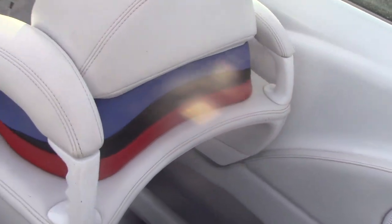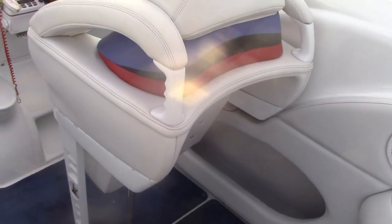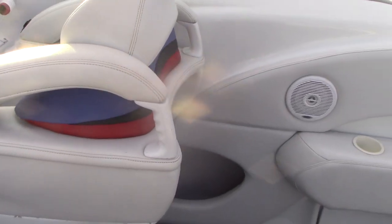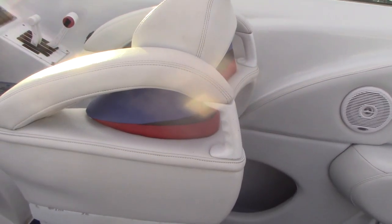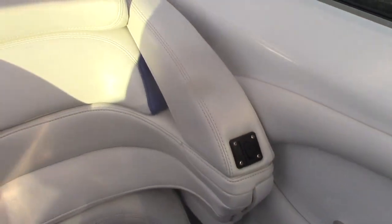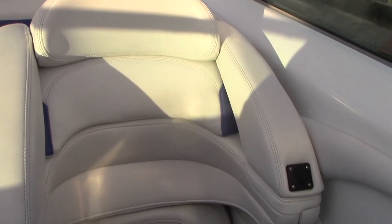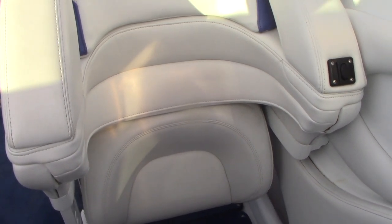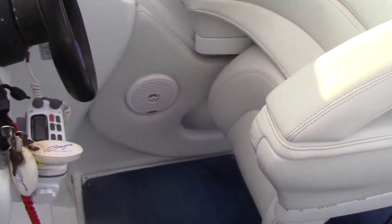Hydraulic engine hatch, as you can see. Clarion stereo system. You also have your bolster, your port and starboard captain's chairs with drop down bolsters. They are controlled with the switch here on the left side of the seat, so you can relax and lean while you're going fast. Or you can sit down and comfort up below the windshield so that you're behind everything.